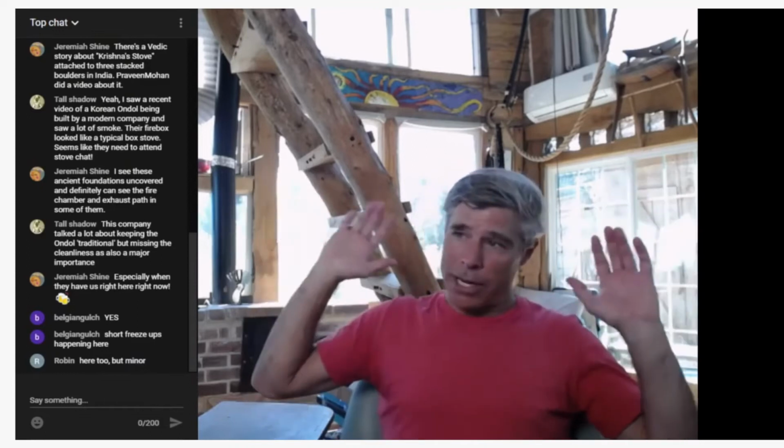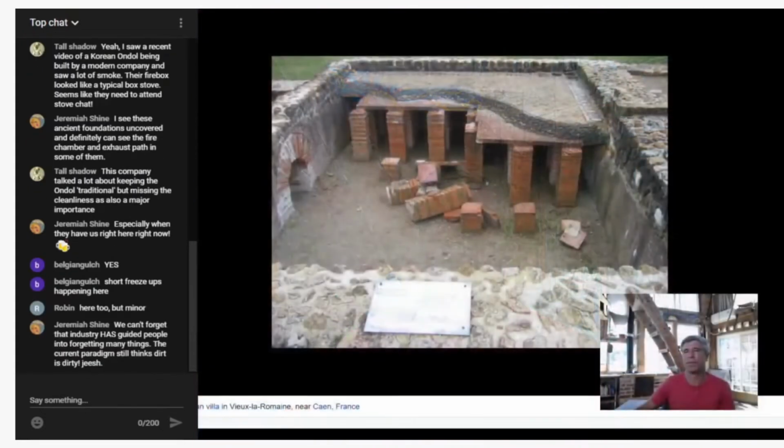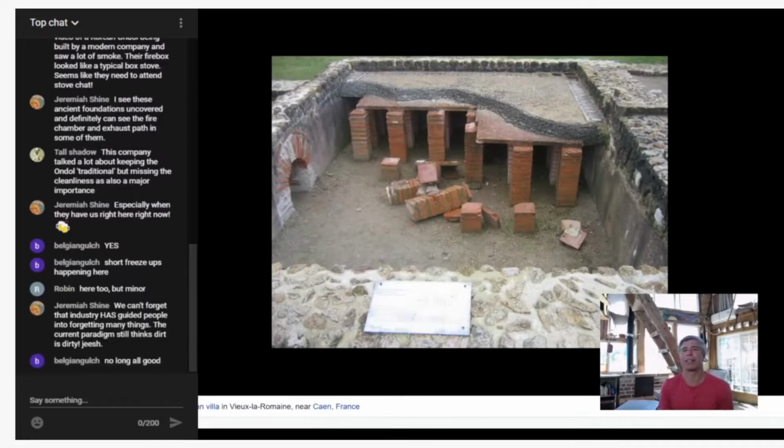So at any rate, that's kind of the ancient history as far as I could tell. And then we get into the hypocaust, which these are just so cool. So here is a hypocaust under the floor in a Roman villa near Caen, France. Look at that. It looks like a rocket mass heater, right? It looks exactly like ours.